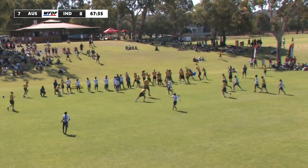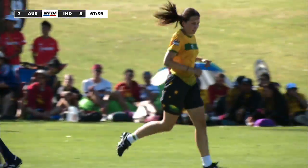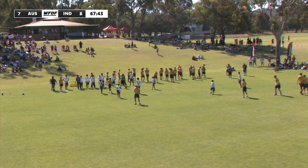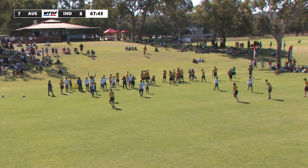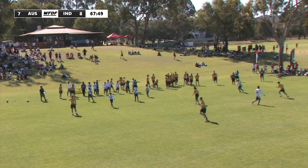Oh, that is a huge defensive block. How does she do it? Caitlin Grange with a huge layout block. That was immense. Just what the Australians need right now. Absolutely. That is the kind of effort that you want to see and bring.